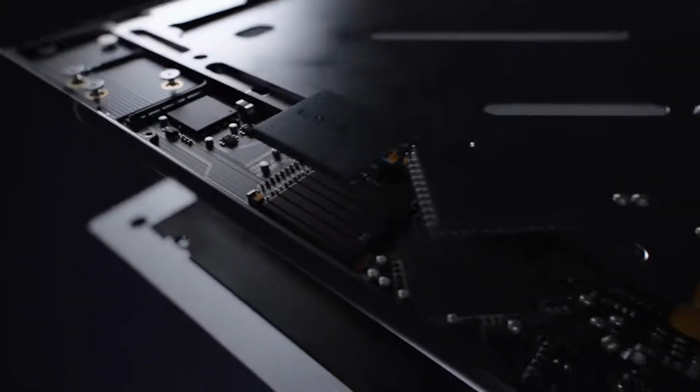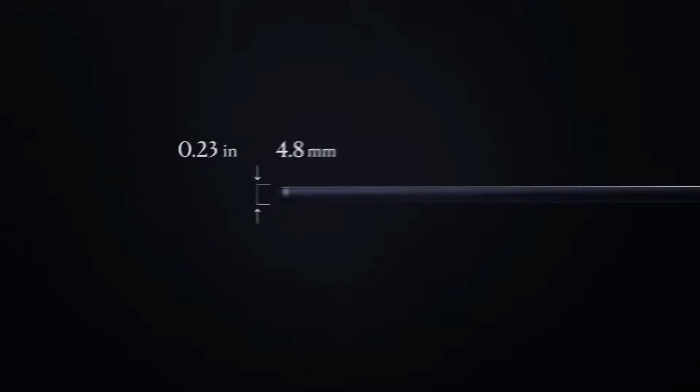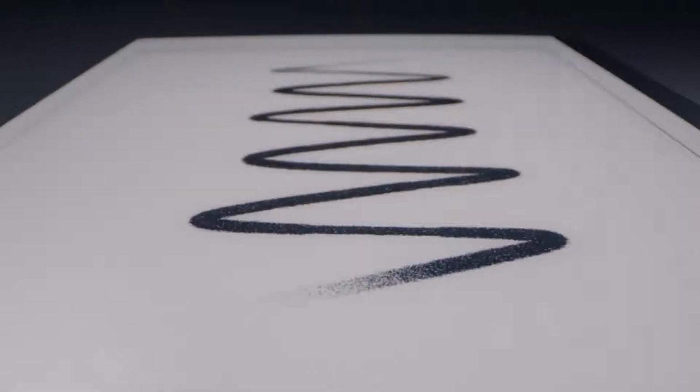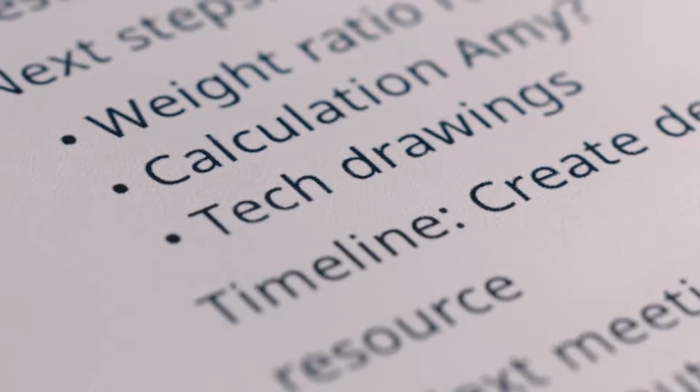State-of-the-art components carefully arranged and encased in a precision-machined aluminium frame enable an extremely compact assembly. reMarkable 2 is the world's thinnest tablet. Our unique paper-like display has been redesigned from the ground up, resulting in the second-generation canvas display, now twice as fast as its predecessor.